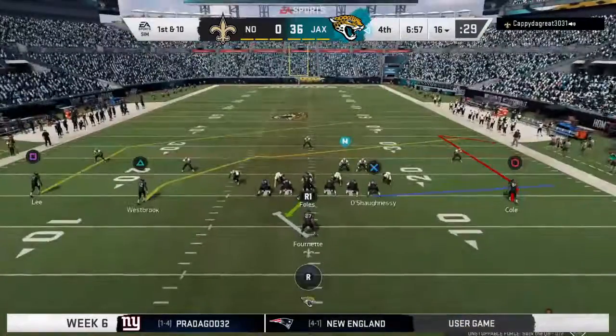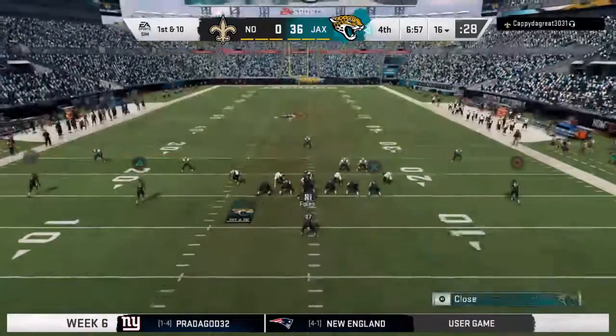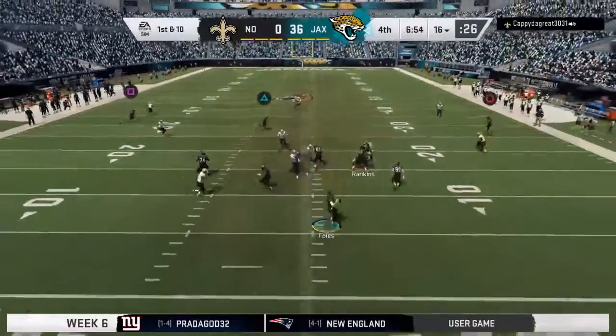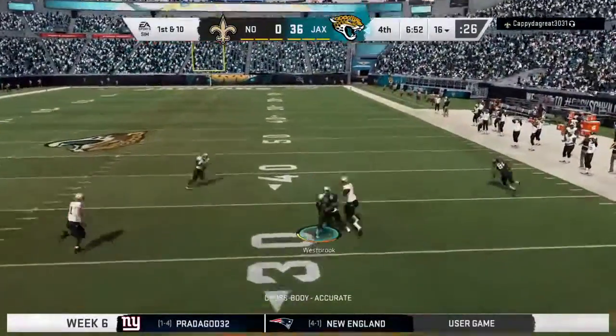The Jacksonville offense set to begin their next drive, and this game comfortably in hand. The scoreboard speaks for itself, but you still got your starting quarterback out there. When do you go to the backup, let him get some time?